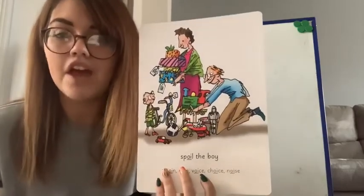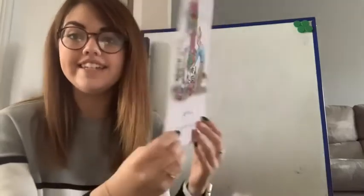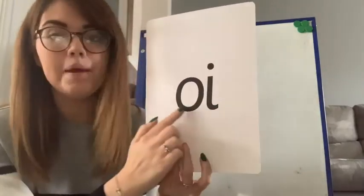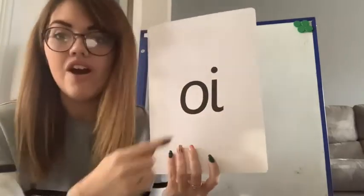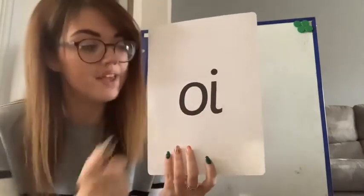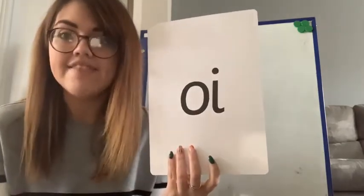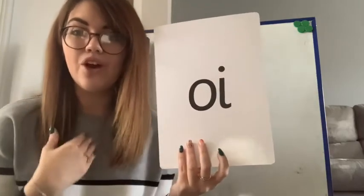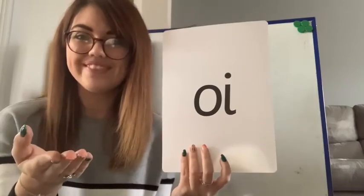Well done. Our sound today, year one, is oi. And it looks like this. Two letters making one sound. These letters are special friends. When we see the O and the I together, they make the oi sound. Oi. Oi. Oi, oi, oi. Brilliant. Let's play our game.